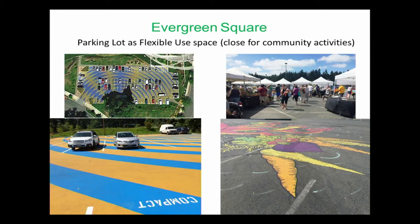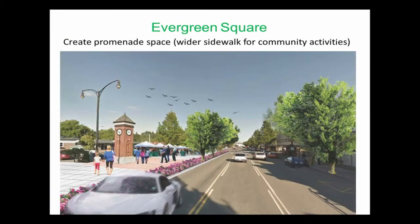The other image is Shoreline's Farmers Market that is by the Sears site off Aurora Avenue. And they have this beautiful logo that they're painting over a series of summers with the community. And the logo is actually being painted right on the parking lot, but the parking stripes are still there. So when they don't have the farmers market, people are parking there. So conceptually, that could be a short-term or a long-term kind of project for Evergreen.